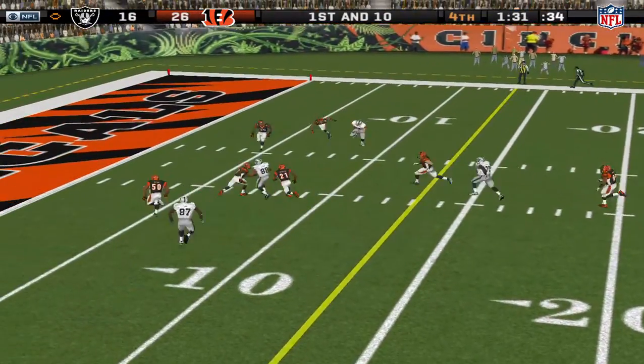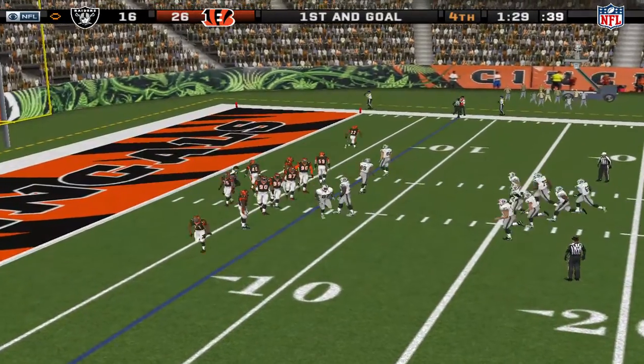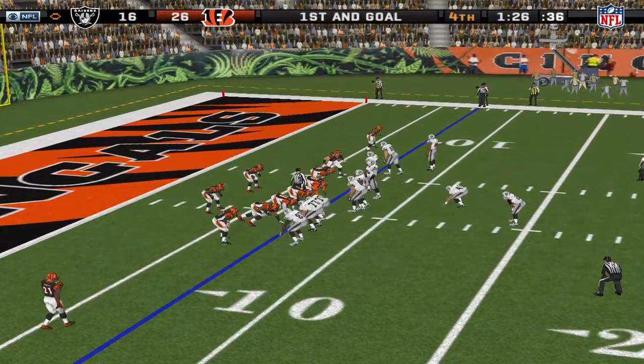Gets the pass off. The 10. Wilson is there on the 88 with the stop at the reception. 7-yard gain on the play. He's rushing the offense back to the line. No, stop the play.